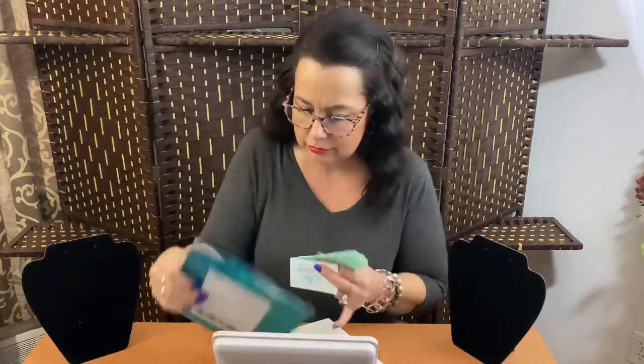And she always sends a piece of candy. And I don't see my candy. Where's my candy? Oh, I remember, it was in here. I opened it already and I already gave it to my husband. Never mind. Okay, so let me go ahead and open this, and then I'll have the set ready to show you and save you from watching me unwrap all this little stuff.